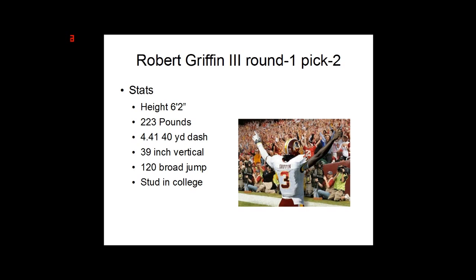And it's cool that the uniform in the photo says Griffin the Third, which is kind of funny, and you can obviously tell that the background is photoshopped. No, really? Yes, really.